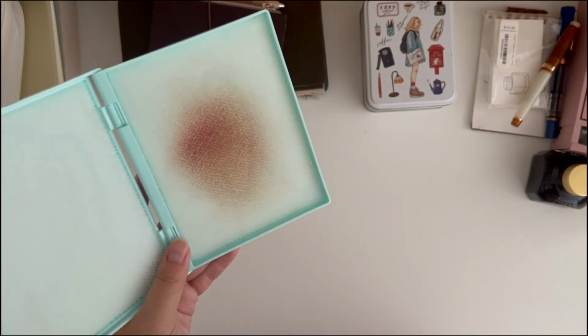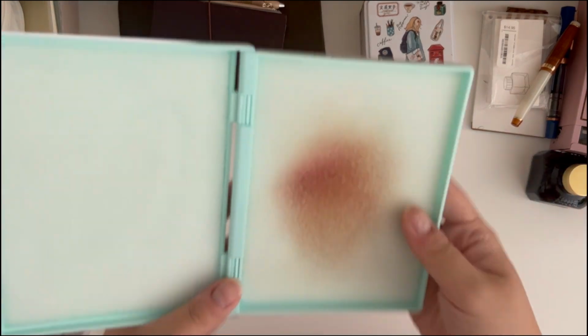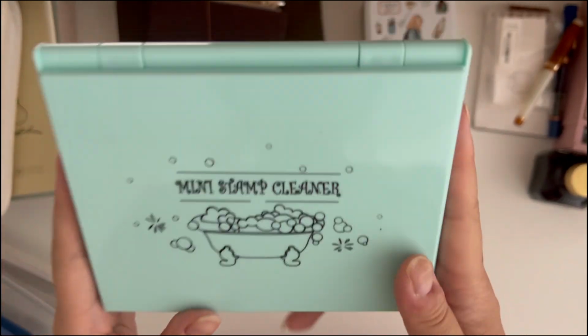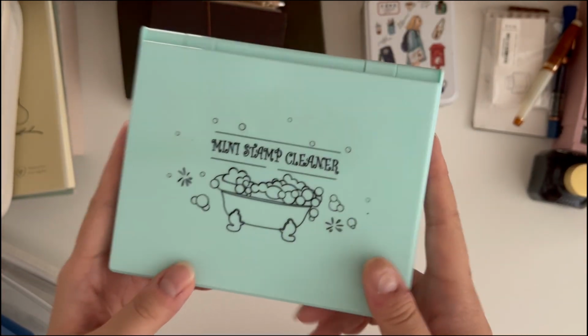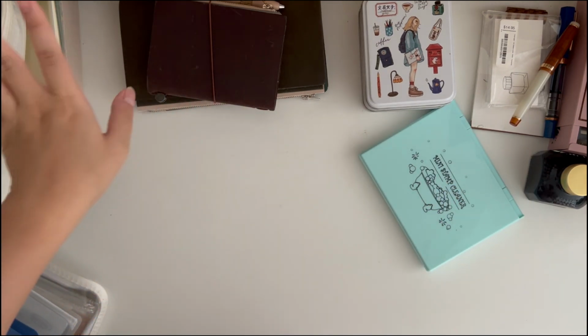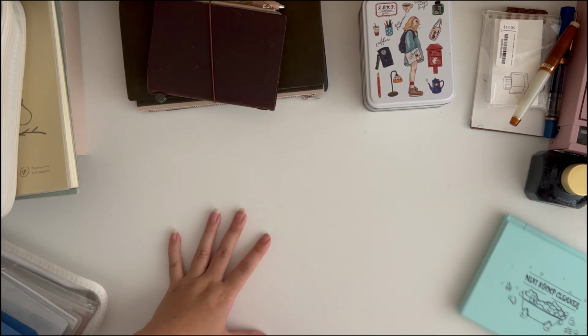It's always on my desk, and after I use the stamp, I can just spray and clean it up a little bit, and then when it goes back to the shelf, it's at least a little bit cleaner. So this one has been good for me to maintain my stamp hygiene, basically. So that has been really useful as well. So that's my favorite.